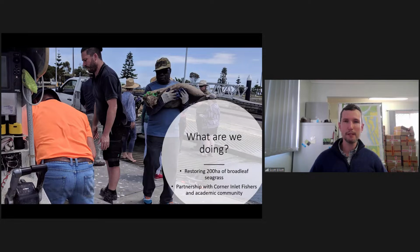So, the Corner Inlet Broadleaf Seagrass Restoration Project is a long name for a world-first partnership which has emerged between the Yarram Landcare Network, the commercial fishing industry, and the 18 licence holders on Corner Inlet, in addition to marine biologists from UWA over in Western Australia, our own University of Melbourne, and supported by 50 Landcare volunteers from our network, in addition to a whole number of community groups. We aim to plant 200 hectares. Yes, you heard it right, 200 hectares of broadleaf seagrass over the next few years.